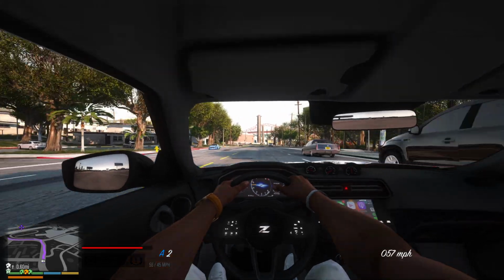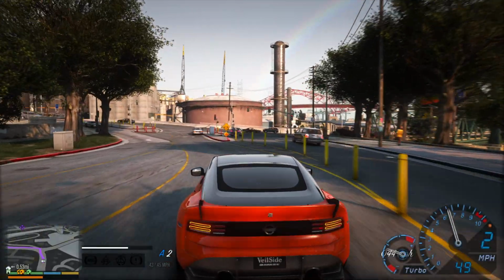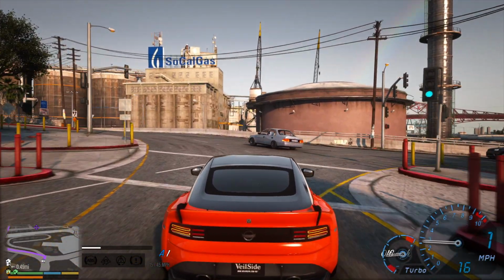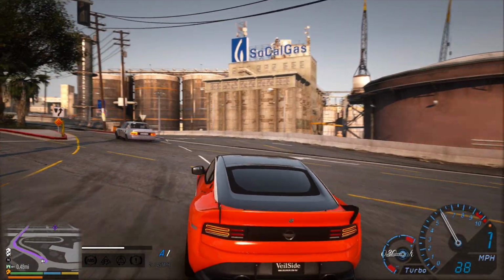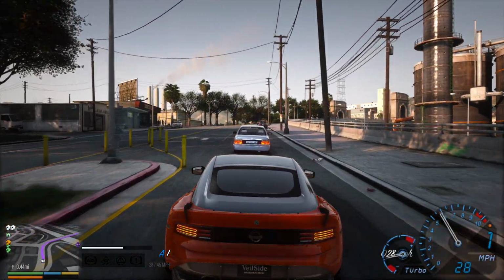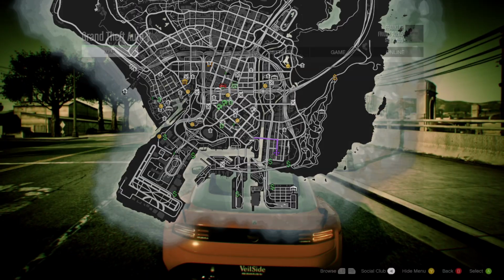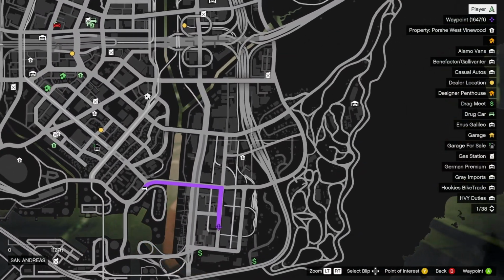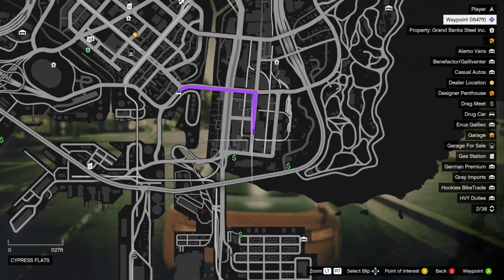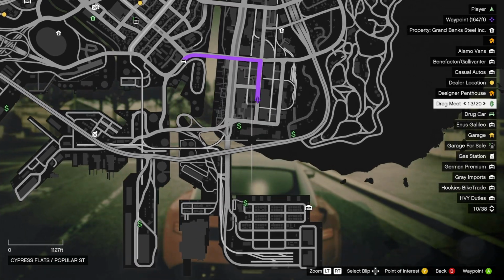Oh my god. I might have to put this in sequential mode. And we gonna have to do some runs up and down this doggone block up here. I'm thinking about getting some drag races. I can possibly make my own drag race up here as well. And I know this is a perfect straightaway up here on this freeway. And then also up down this road right here, and this road right here is perfect for drag races.